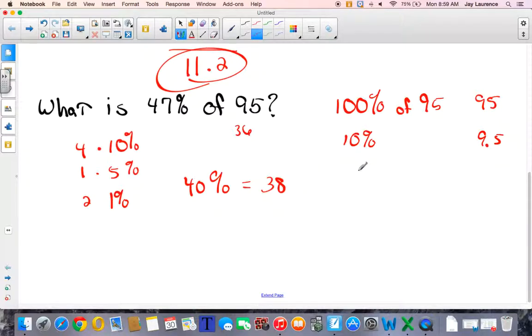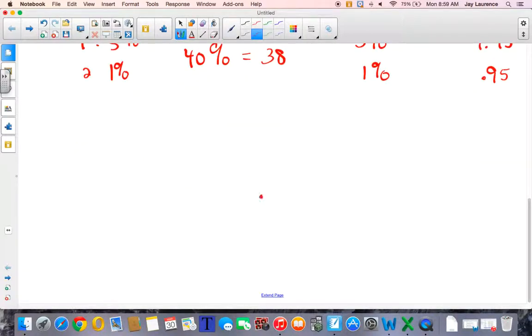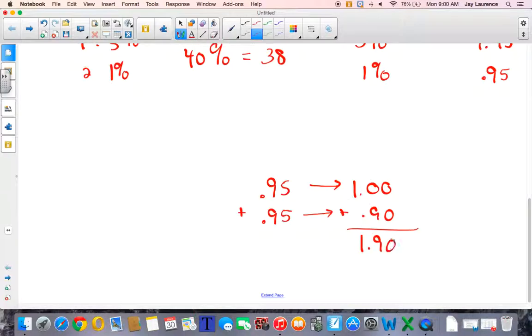Okay, so now there's 40%. Now I'm going to need a 5%. Well, what's half of $9.50? Well, I think it's going to be $4.75, right? Okay, and then 1% would be 95 cents. And I have 95 cents and 95 cents, and this is another fluid situation. Would you agree with me that 95 cents plus 95 cents is the same problem as $1 plus 90 cents? Yeah, it has to be. Look, this one went up a nickel and that one went down a nickel. Has to be the same problem. So why would I add this when I could add that and get $1.90?